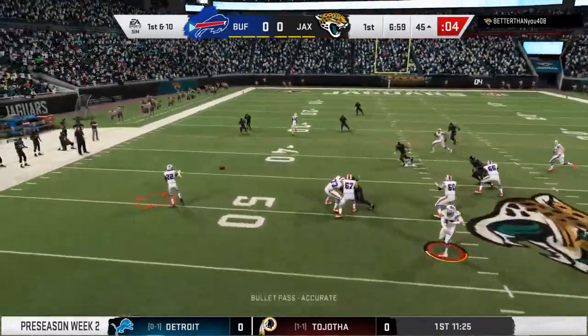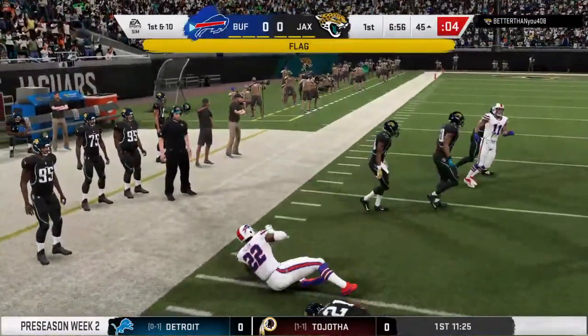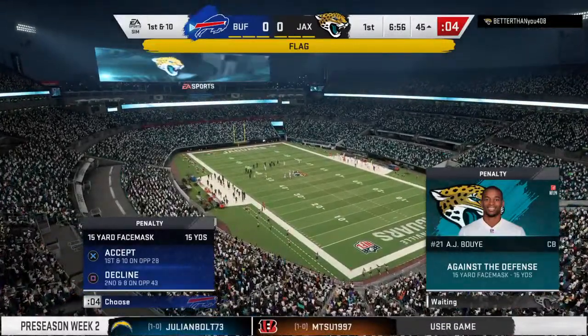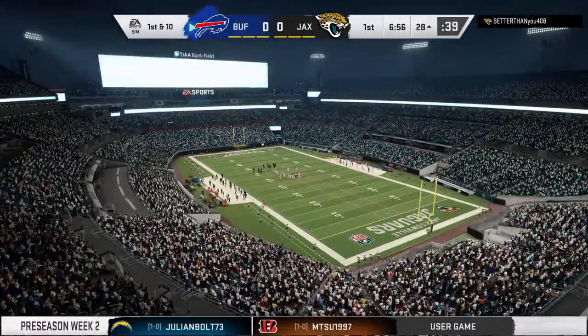From the gun, it's Allen. That one complete to Yeldon. And he'll be brought down somewhat awkwardly here, and a late flag as well. I think this one's going to be a face mask. So they'll take the yardage and tack on 15 more for the face mask.